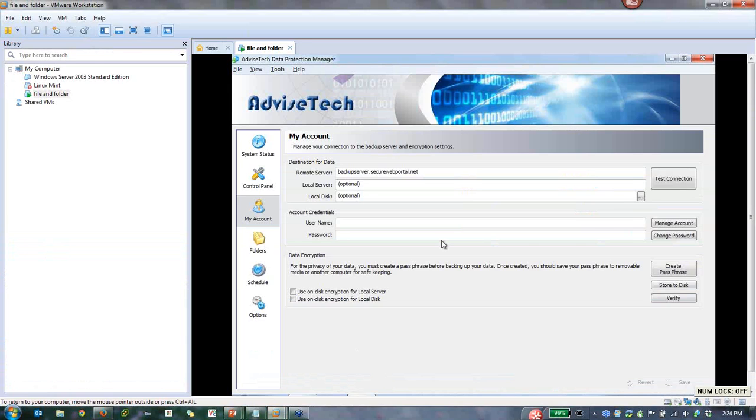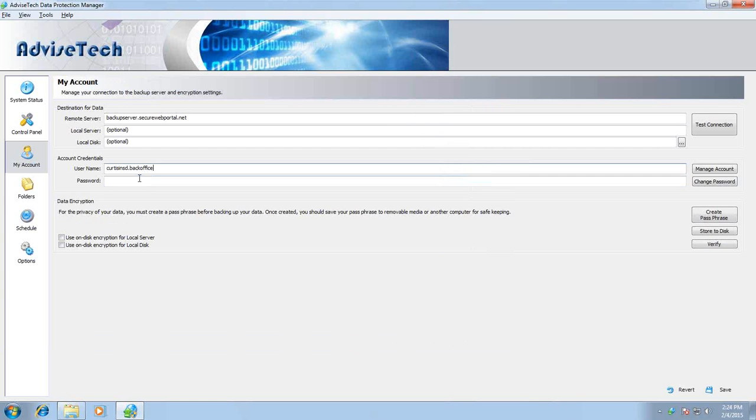And let me go full screen again. So we're going to put what we created in the portal, put in the password, and we're going to test the connection. Now, before I click Test Connection, there are 3 different locations our file and folder can back up to. The remote server will always be the eFolder cloud, but if you wanted to perform local backups, like a local server or a local disk physically attached, we can do that as well.